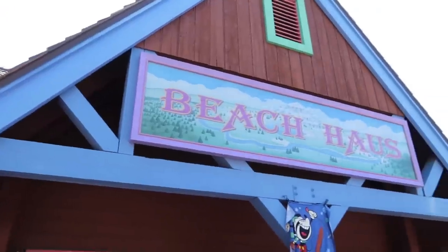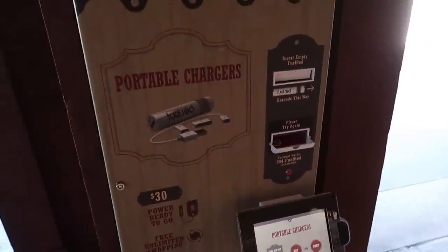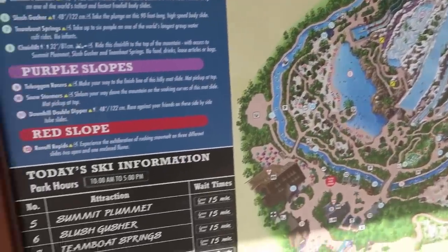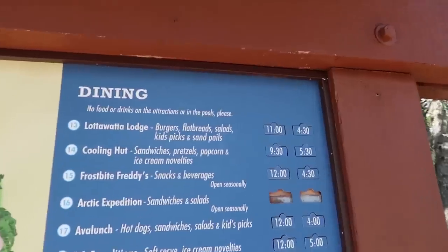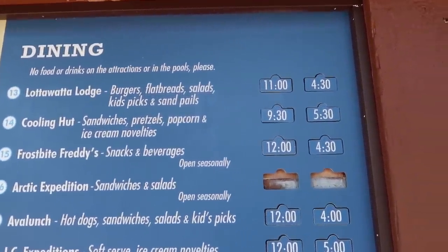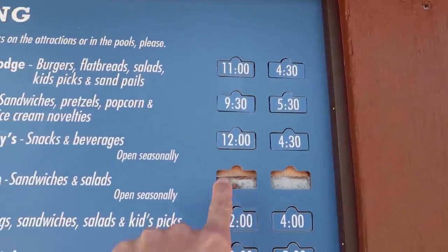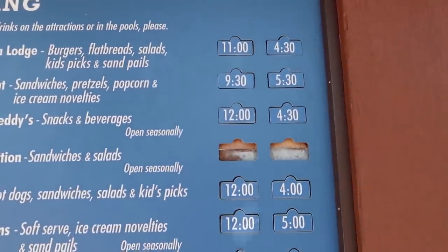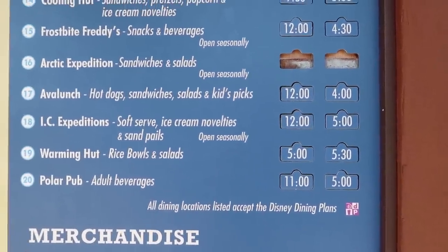Something else that I wanted to show you guys inside of Beach House is this is where the fuel rod location is. Right here as soon as you come inside. Over here at the sign that we see when we first come in, they do have all of the different wait times. Everything right now, less than 15 minutes. This is something that I think is very strange because the park is open from 10 until 5 today, but this cooling hut is open from 9:30 to 5:30. This one's from 12, Frostbite Freddy's is from 12 to 4:30. It's very strange that they have different times for the different food places.